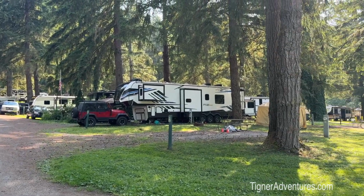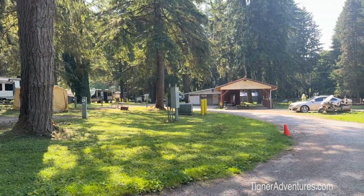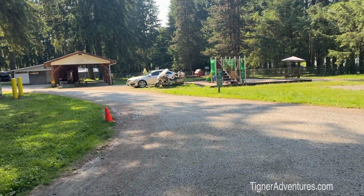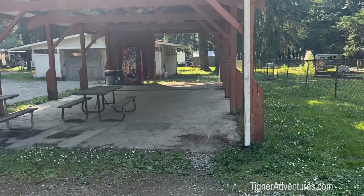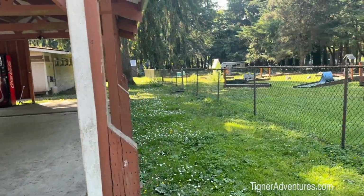And does it have smell-o-vision? Because the smell of pine is too good. It's too bad we don't have smell-o-vision, because it does smell very nice here, very piney. Nice little miniature golf course right here. Another little picnic area right here that you can come over and sit at and enjoy the shade.